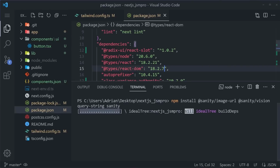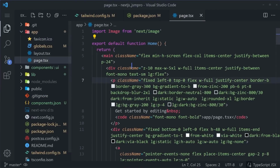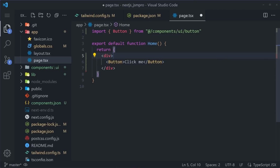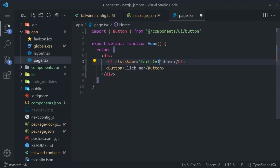Now, while this is installing, we can just copy this code for this button by importing this entire homepage or copying it and going to our app page.tsx and overriding everything we have there with this button. And let's also add an h1 that's going to say something like home. And we can give it a class name equal to text-to XL, which is going to make it large, and text underline, just to see if that works.